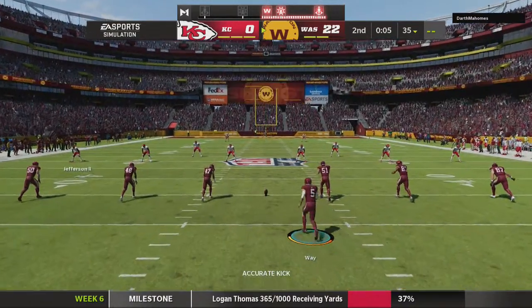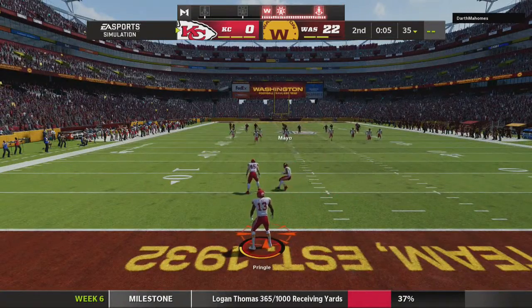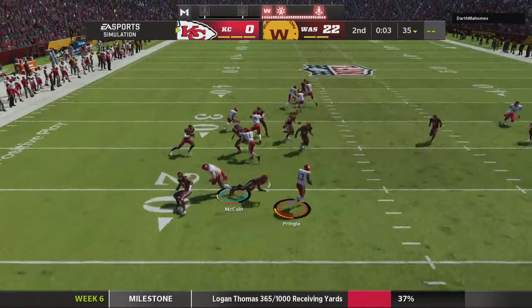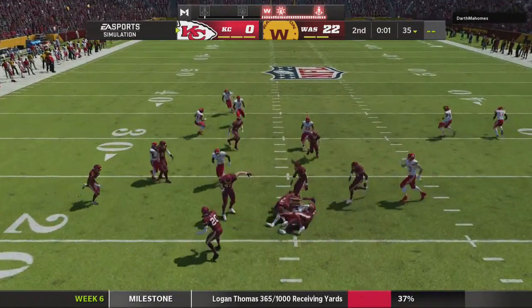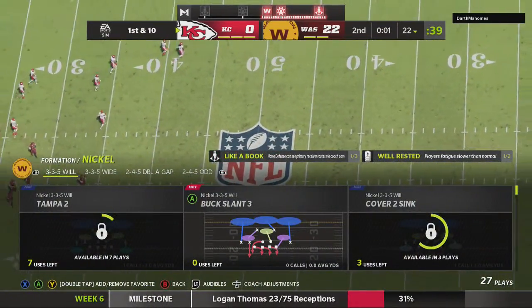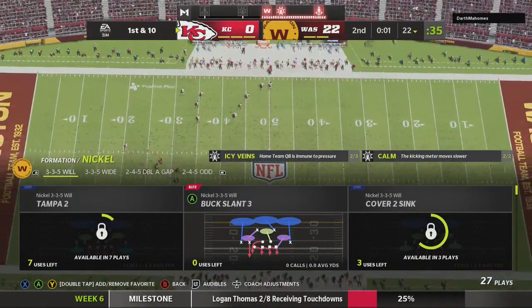So time enough for a kickoff here. 5 seconds remaining in this 1st half. This fielded right at the goal line. And he'll get it up past the 20 to about the 22. At their own 22-yard line.